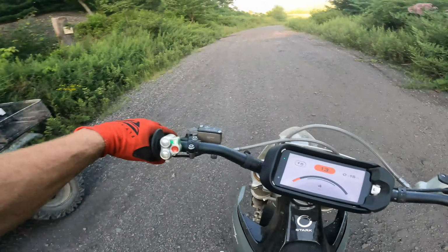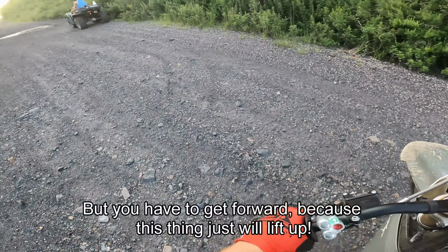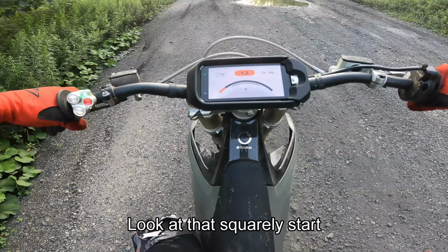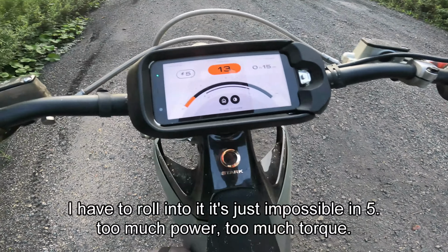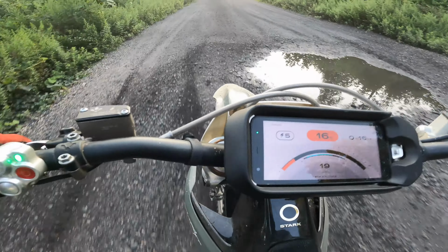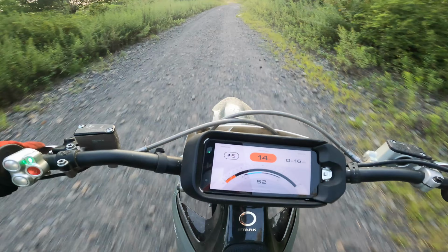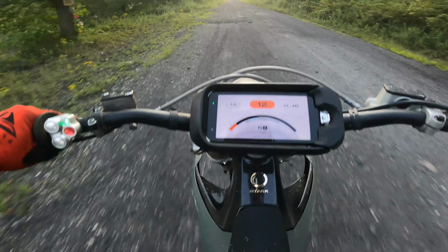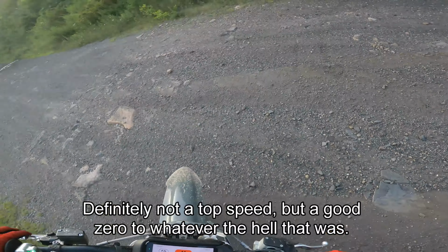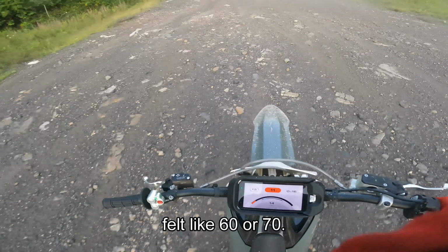Oh my god. That was a terrible start on my behalf. I was too far forward. But you have to get forward. This thing just won't lift up. Look at that squirrely start. Ugh. You can't pin it. I have to roll into it. It's just impossible in five. Too much power, too much torque. Definitely not a top speed, but a good zero to whatever the hell that was. 60, 70? I felt like 60 or 70.